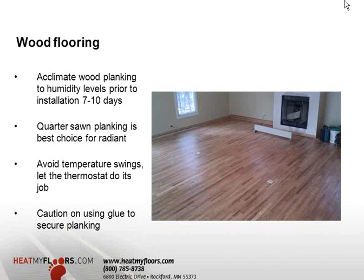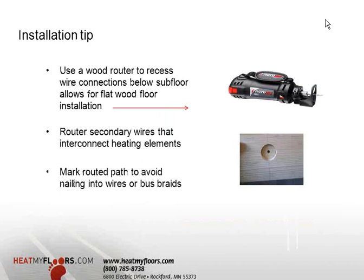So wood flooring is perfect, with many applications out there for your customer. Some installation tips, and I'm running really low on time here: you can use a router to recess the wires into the floor, perhaps where it was a wood floor that didn't have a finished or unfinished space below it. I've seen guys use a Roto-Zip or basically a router to insert the wires into the floor until they can lay flat. So that's going to help installation. I could cover this in a lot more detail, but we'd better leave room here for questions and answers.